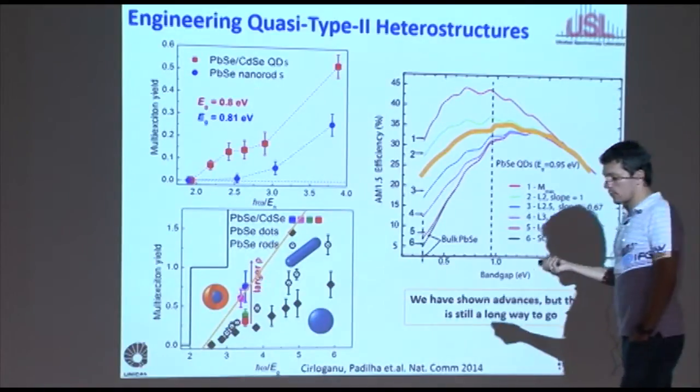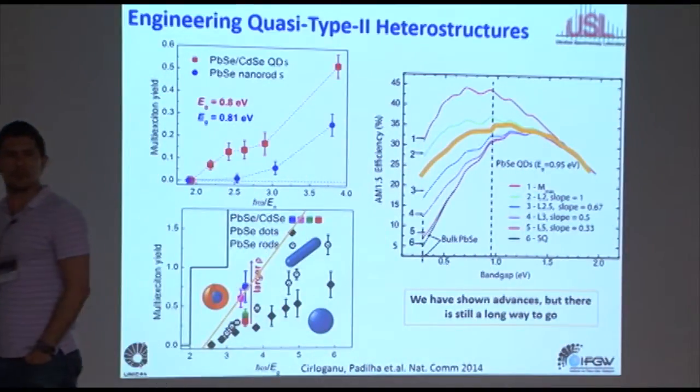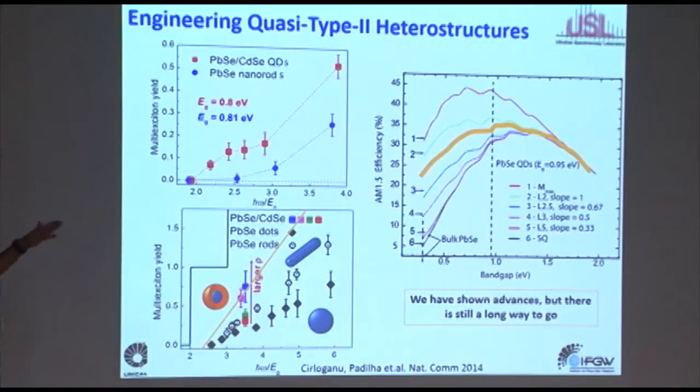So yeah, of course, there's still a lot to go. But that's an example. We don't want to kill Auger. We want to use Auger. So it's important that we understand how it works. We need to understand what the physical processes involved are so we can engineer the material towards that. Now I'm going to give you an example where we're going to kill it. Okay?